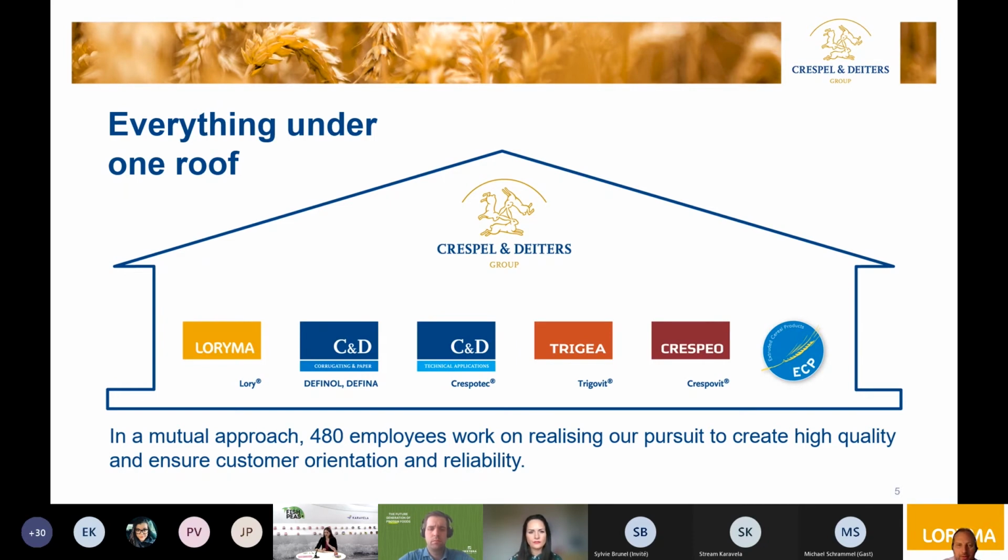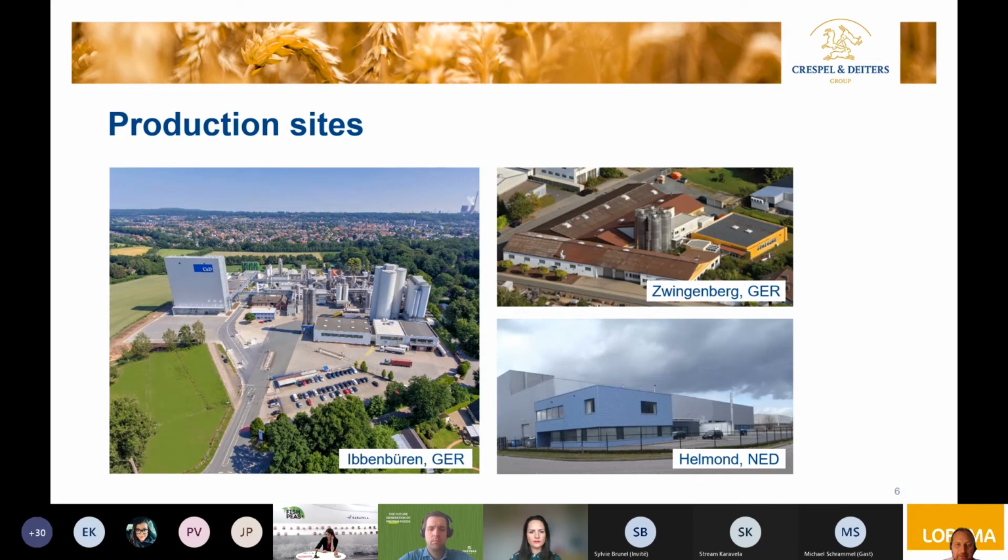Yes. These are our production sites. The headquarters in Büren. There are around 400 people located there. Then we have Zwickenberg. There our Lurima is located. There are roughly 50 persons. It's very small and very, very unique.